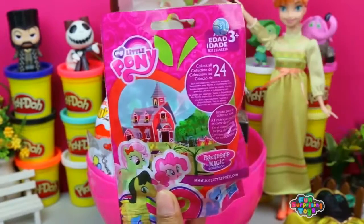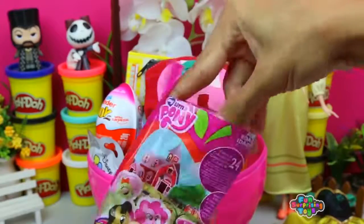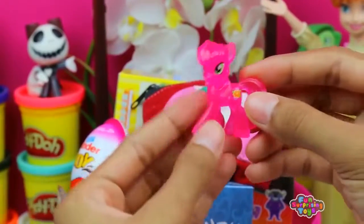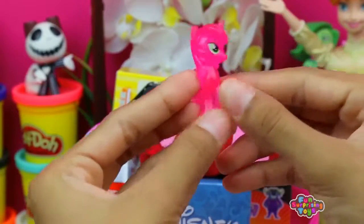My Little Pony blind bag. Cut it open. Pull it out. And what do we have? We got Beachberry. You're so cute and pink. And adorable. You almost don't look real.